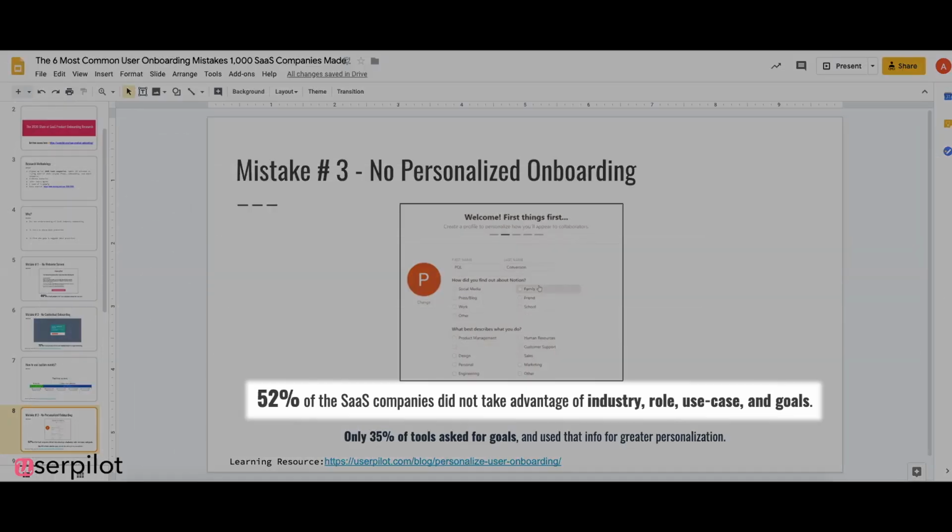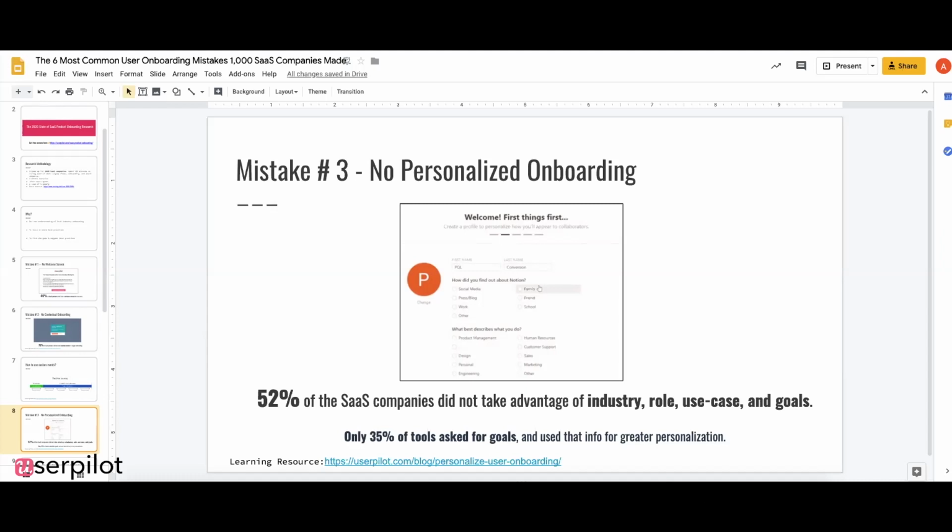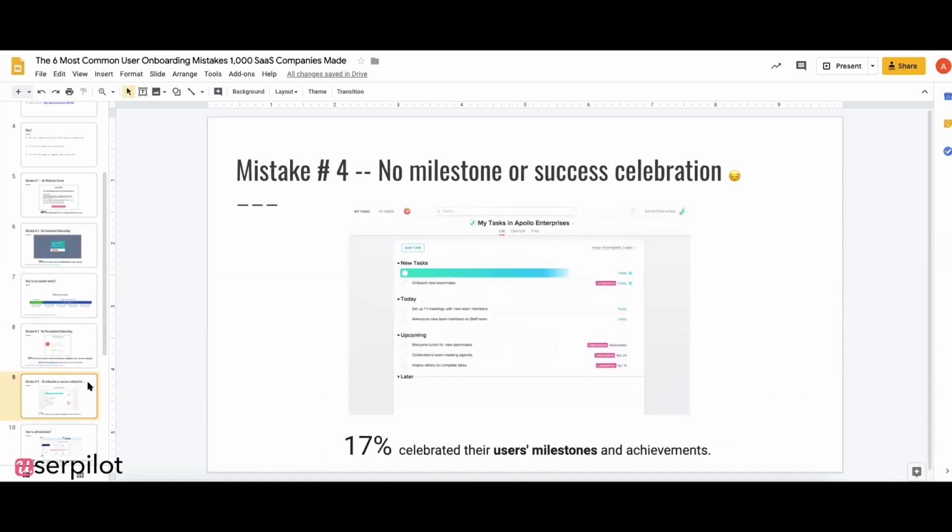And we found out that 52% of the SaaS companies did not take advantage of the role, use case, goals, industry, employee count, whatever that is. And only 35% of them are actually using goals inside their onboarding, which is a good number, but comparatively, it's still like half of the SaaS companies are not doing it. This is now a norm, and we think it should be utilized much more effectively. So these are the 3 mistakes so far.